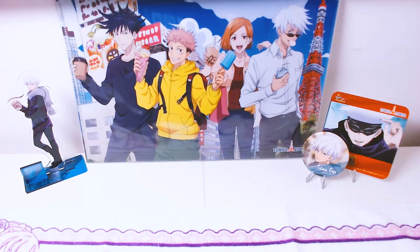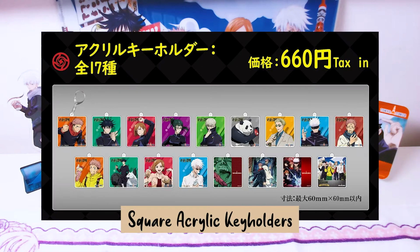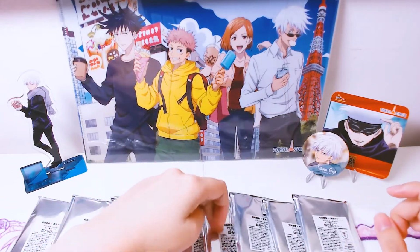Today we'll be looking at the Tokyo Tower collaboration part 2, and we'll be looking at the square acrylic keychains or the square acrylic key holders from the Tokyo Tower event. In this merchandise, there are a total of 17 designs that you can get from this series. They are all 6cm by 6cm, and they are relatively big compared to the other merchandise. I managed to get myself 9 of these acrylic key holders, and today we'll be opening them and seeing what we got.